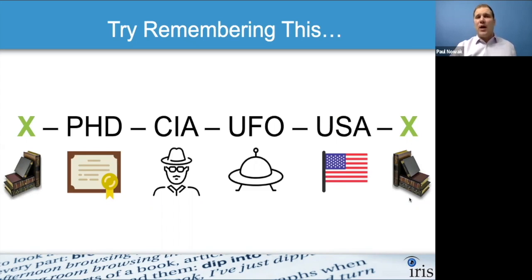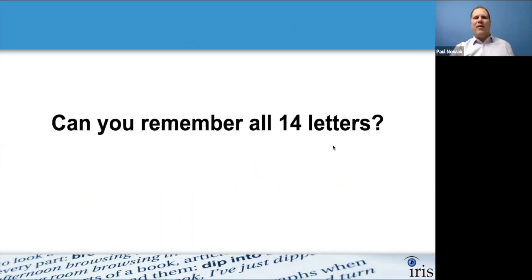Now, this story makes zero sense. How would a guy with a PhD that works for the CIA have a UFO flying around? It's a silly story, right? But if I asked you to recall it right now, I think you'd be able to. Feel free to type it in the chat box right now if you can recall it off the top of your head. But think about, how do you recall it?